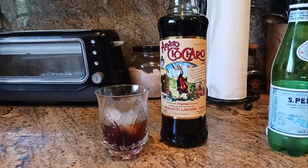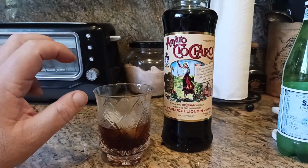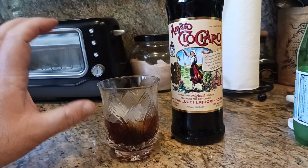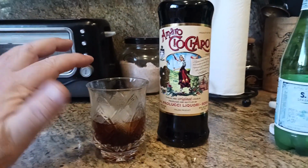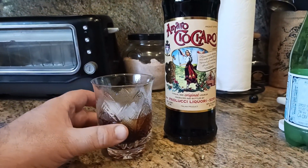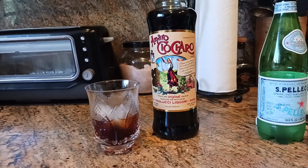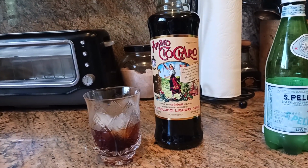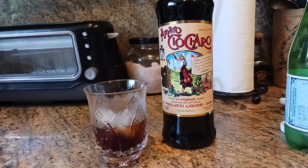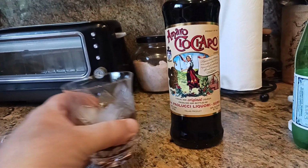So what I'm getting here is 70% orange, bitter orange, maybe 20% cola, like even less than that, maybe even 10% cola, maybe 20% spice. The spice is there, but it's not as spicy, like cinnamon spicy. It's just that you're picking up that cardamom, allspice, that kind of a vibe. It's very complex. There's a lot going on here. I'm going to have to take another taste. Let's see.